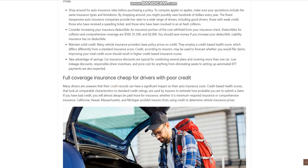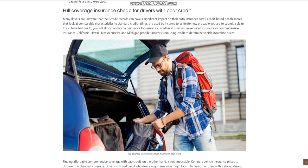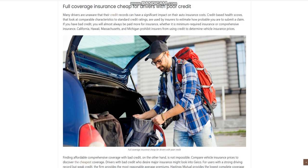Is full coverage insurance cheap for drivers with poor credit? Many drivers are unaware that their credit records can have a significant impact on their auto insurance costs. Credit-based insurance scores that look at characteristics comparable to standard credit ratings are used by insurers to estimate how probable you are to submit a claim. If you have bad credit, you will almost always be paid more for insurance, whether it is minimum required insurance or comprehensive insurance. California, Hawaii, Massachusetts, and Michigan prohibit insurers from using credit to determine vehicle insurance prices.